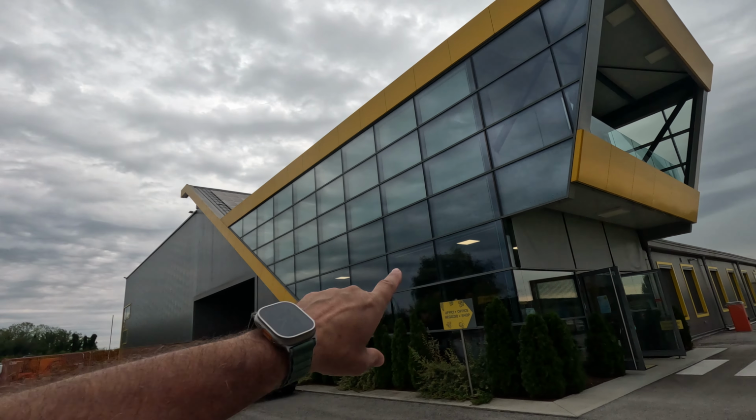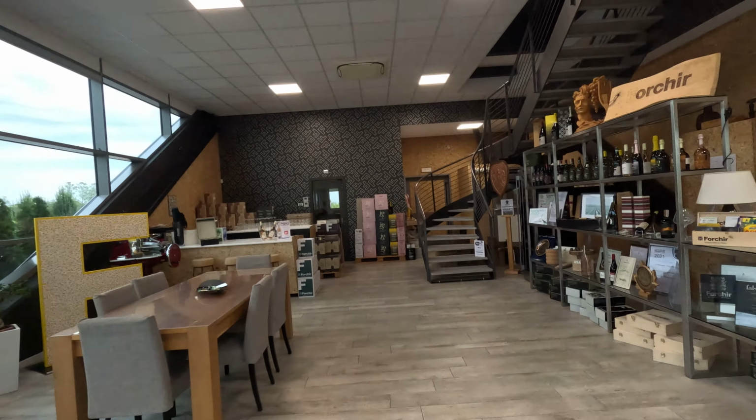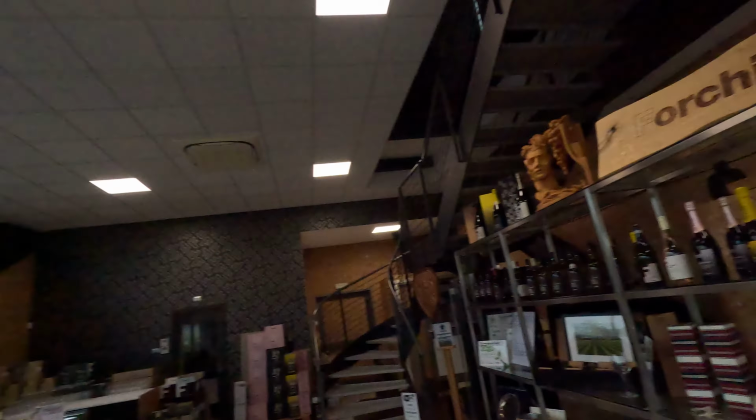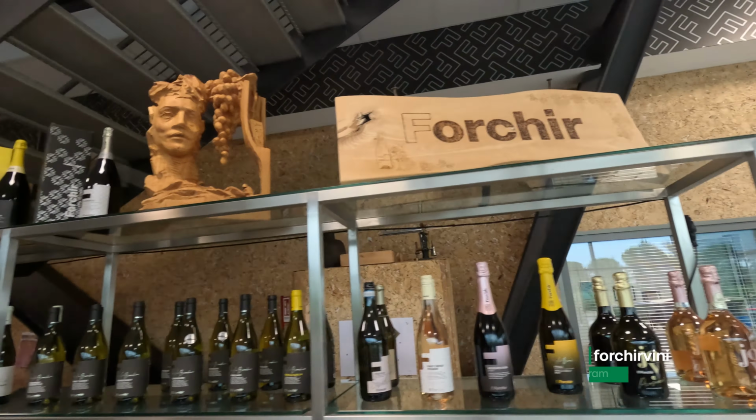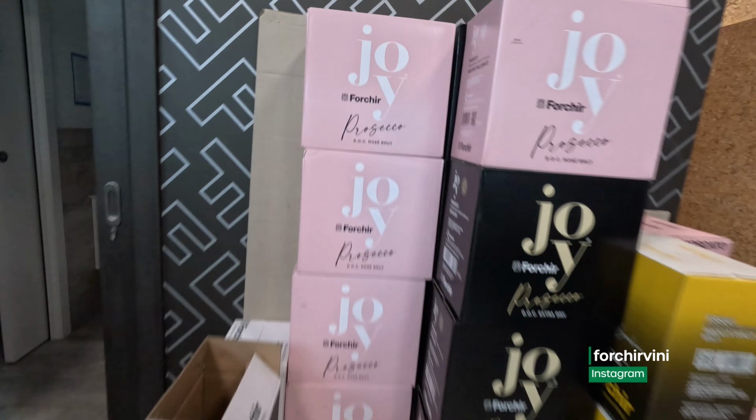So, the second stop is Forchia here. This one. And I'm buying only the Rosato here. Forchia is this one here. Like this. Very good quality. It's my dad's native town, Glanico. Over there. Yeah, tried it out.